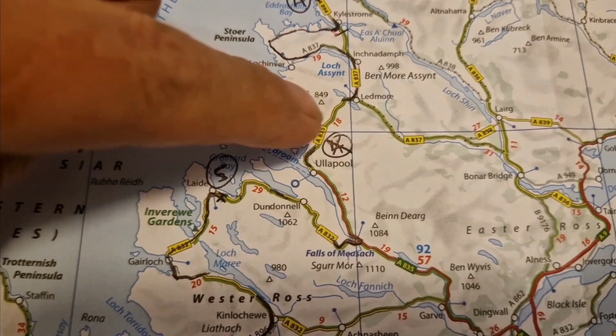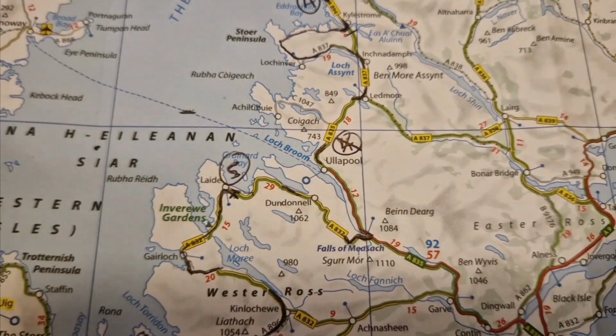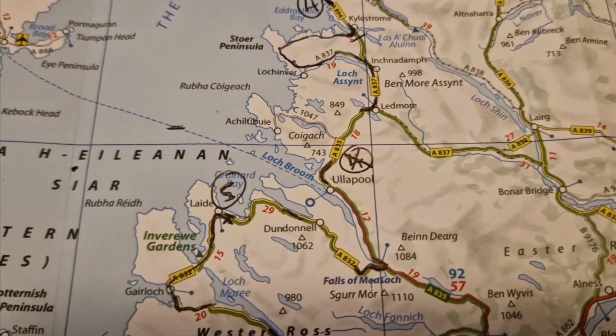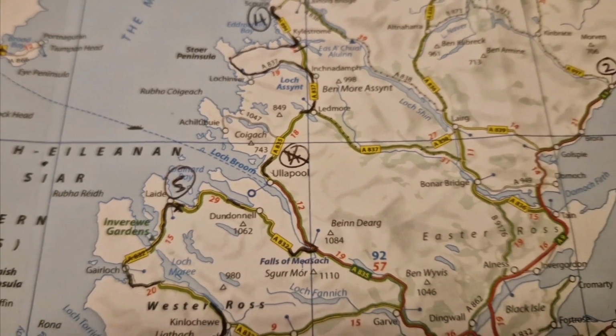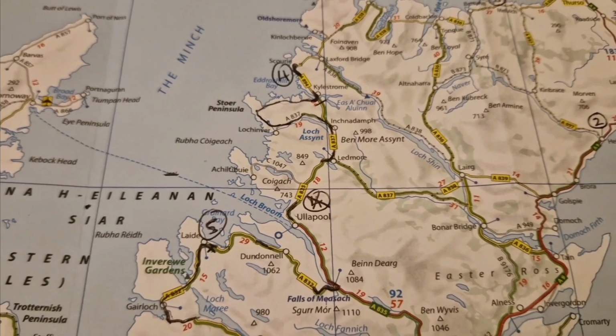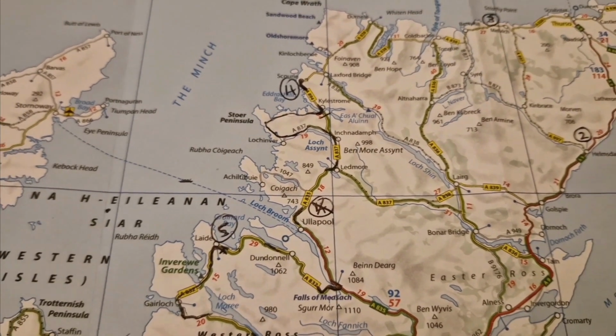And I think along this route there's some waterfalls and a castle that we want to see as well, and it should be quite a long drive today. It's going to be about 100 miles, I think. We'll see what it is when we get there. Let's go.